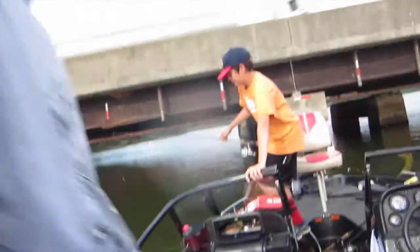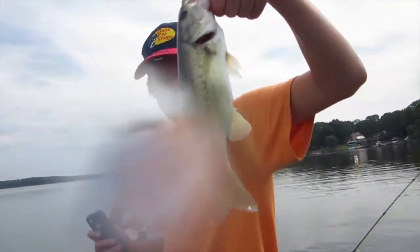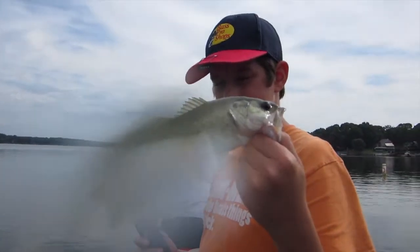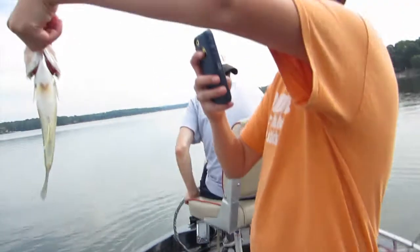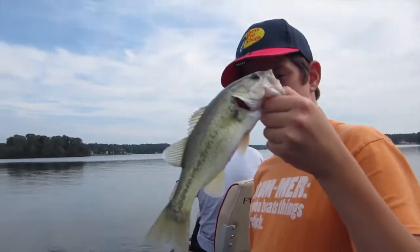All right, Jack got one. It's a pretty nice one. It's fat. It's not huge, but you don't have to hold it that close because then we can't see it. Oh, I got a smudge on the camera. Hold on. Okay. There we go. All right, hold it here. It's a nice one. All right.